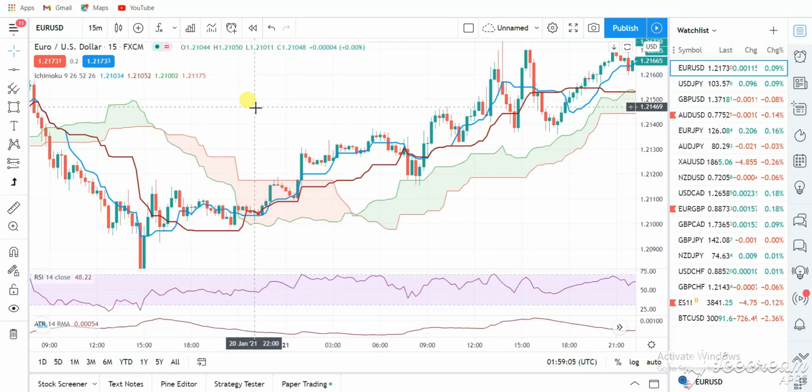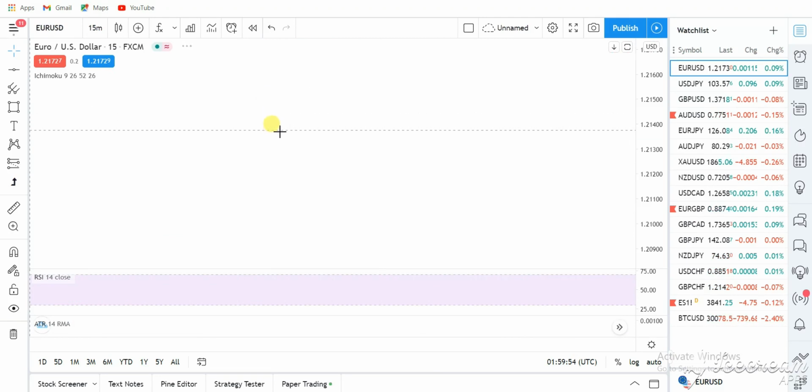So with the jackpot strategy, I noticed that there wasn't a clear entry and exit formula for the strategy. I don't know if they have it in their paid material, but based on what I watched and what I saw, there wasn't any clear entry and exit strategy. So if you watch this video to the end, I will show you, just based on my opinion, a much better entry and exit formula for this jackpot strategy.